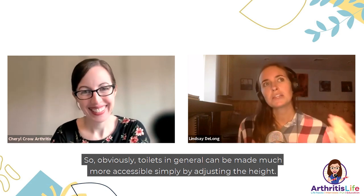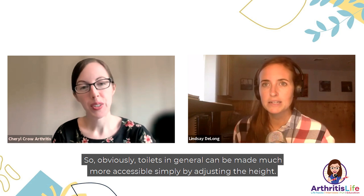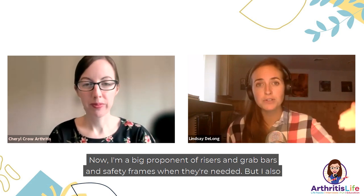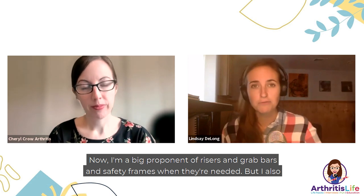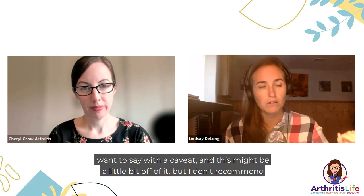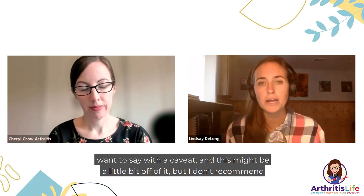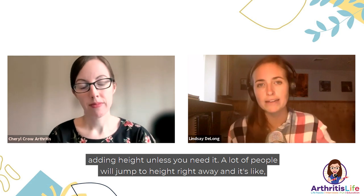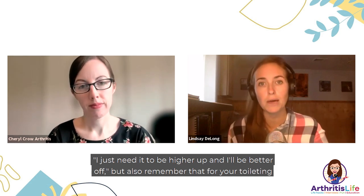So obviously toilets in general can be made much more accessible simply by adjusting the height. Now I'm a big proponent of risers and grab bars and safety frames when they're needed. But I also want to say with a caveat, and this might be a little bit off of it, but I don't recommend adding height unless you need it. A lot of people will jump to height right away and it's like, I just need it to be higher up and I'll be better off.